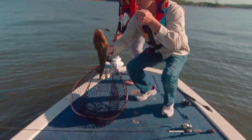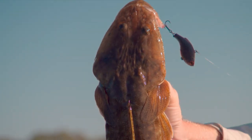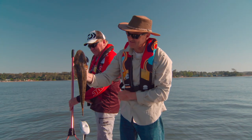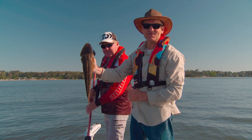Gotcha. That's an Atomic semi-hard vibe, great for flatties and all sorts of things. I've got about 60 species on that lure so far, Pete, but there you go. A beautiful dusky flatty on the Clyde River on a picture-perfect morning.